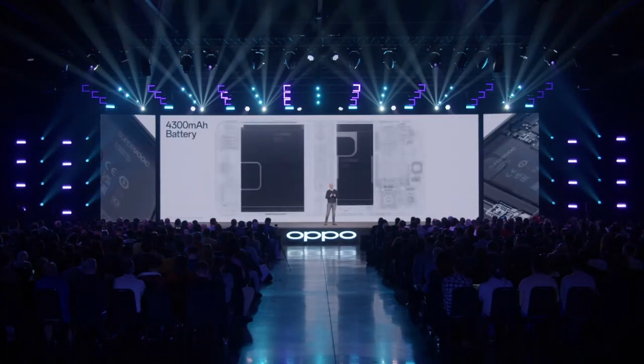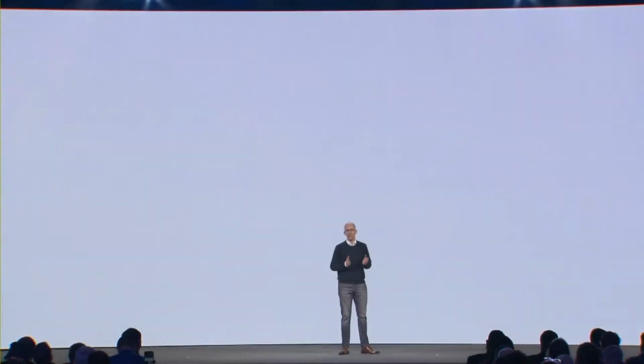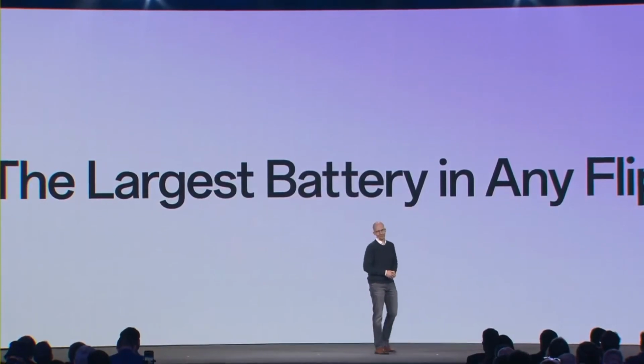No matter its very compact dimensions, the Find N2 Flip packs a large 4,300 mAh battery, the biggest battery in any flip by far.